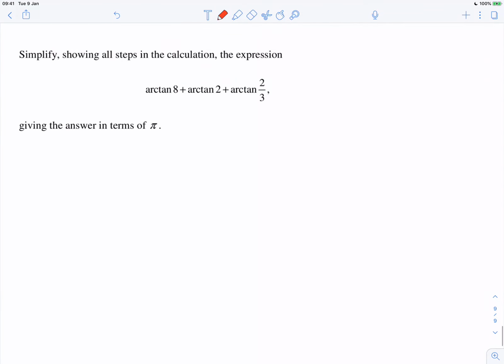Right, is this the last one? Yes, it is. All right, something really to throw you off. Pause the video, give it a go, see if you can find it. If you are paying attention, you'll get it. If not, don't beat yourself up.